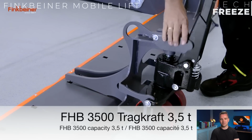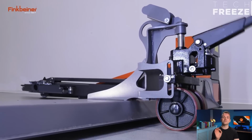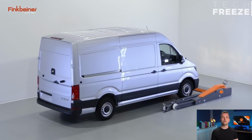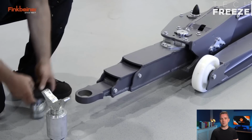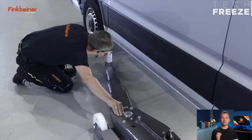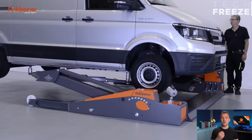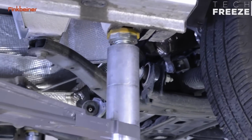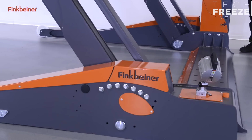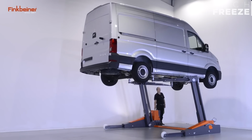FINKBEINER Mobile Lift. The FINKBEINER lift is a mobile vehicle lift with a handling capacity of 3.5 tons. It can be moved by one person, is easy to install, and offers a lifting height of 194 centimeters. The vehicle is lifted by 4 swivel arms and supported by 2 stationary post-lift arms with rubber pads that enable free access to the underbody of the vehicle. This is an amazing machine to have in the workshop.